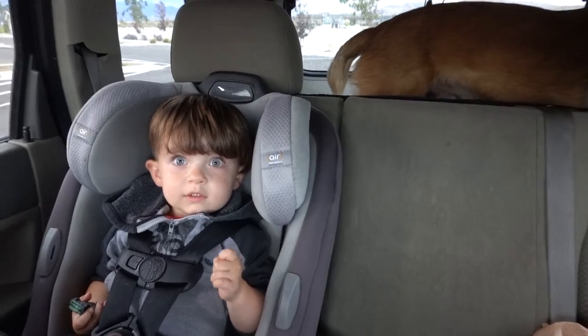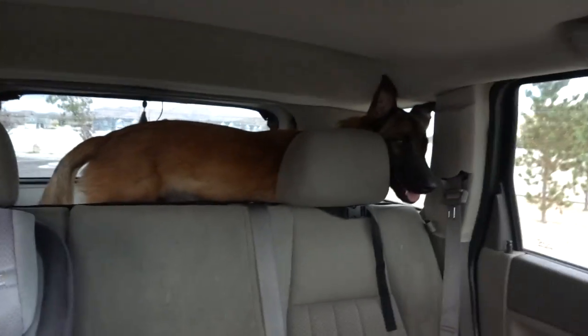I'm here with Liam and the dogs. We are going to have a lot of fun today because we finally figured out how we can exercise Koa, our Belgian Malinois, with the RC car.